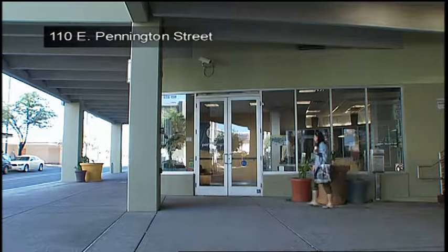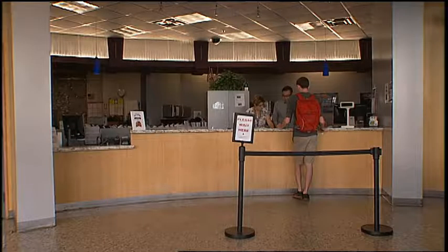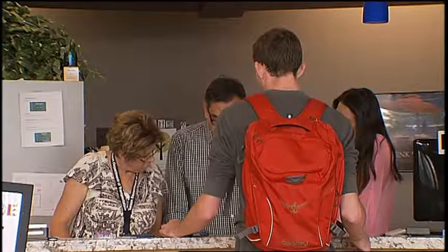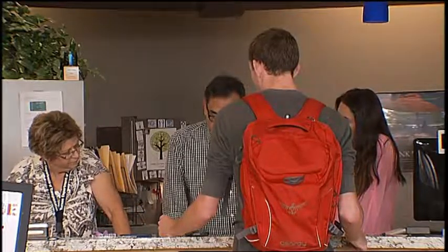The first thing you need to know is that Park Tucson has instituted a new payment system for parking tickets. Park Tucson now holds all parking tickets issued by the City of Tucson for 30 days. And during this 30 days, you can pay the parking ticket at a reduced rate, approximately $40 less than if you pay the court.